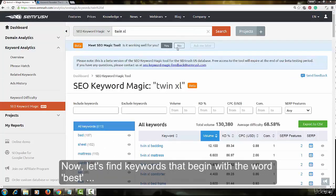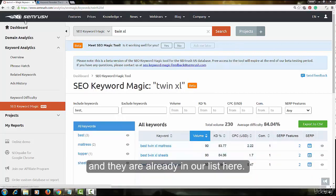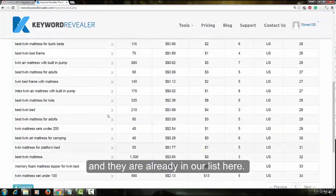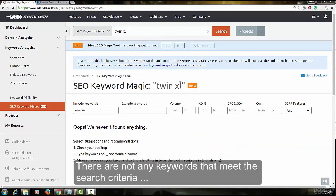Now, let's find keywords that begin with the word best. We have already evaluated the keyword difficulty scores of these three keywords, and they're already in our list here. Let's now find keywords that end in review or reviews. There are no keywords that meet our search criteria.